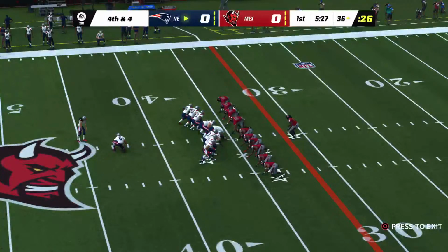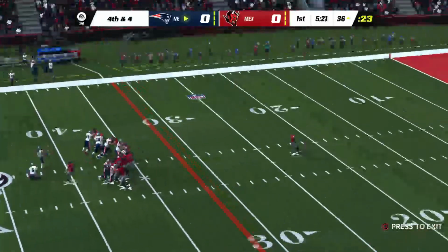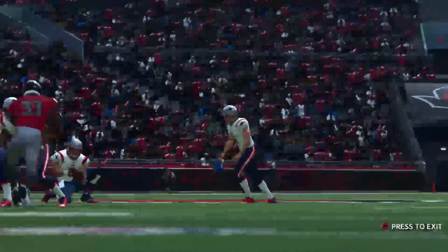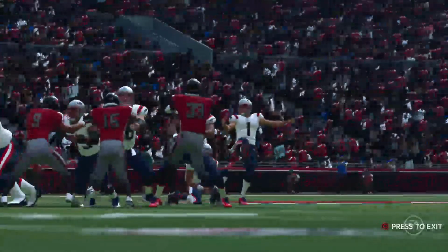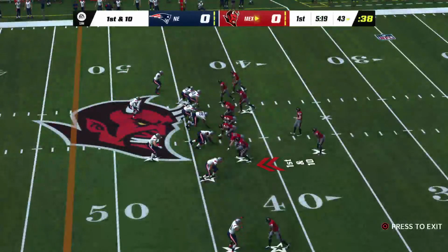The Patriots will bring on the field goal unit. From the left hash, this from 53 yards out. And he missed it. It's no good, and this will remain a scoreless game. Goal range last time out, but couldn't connect.